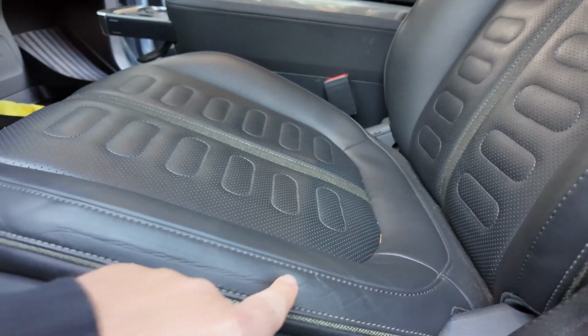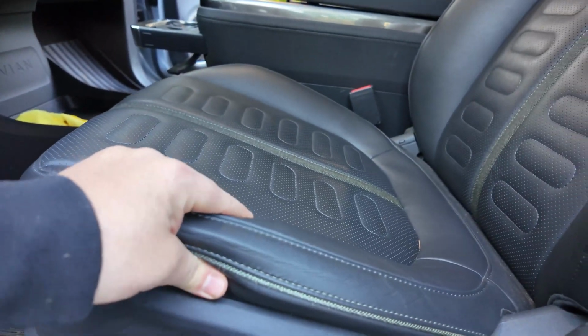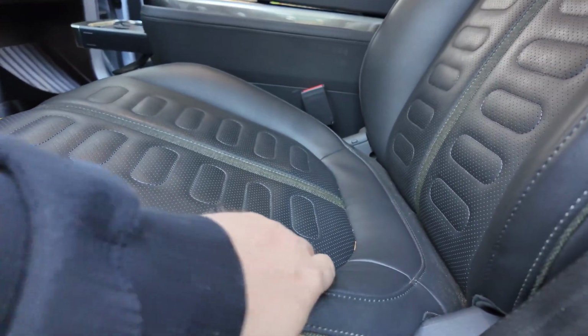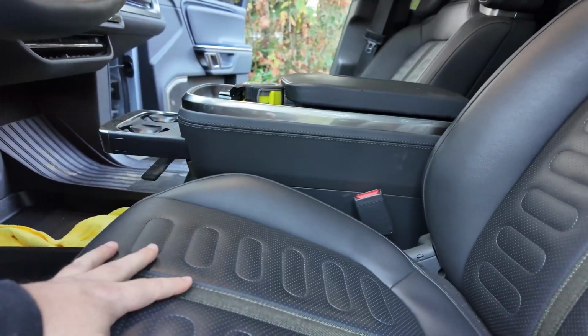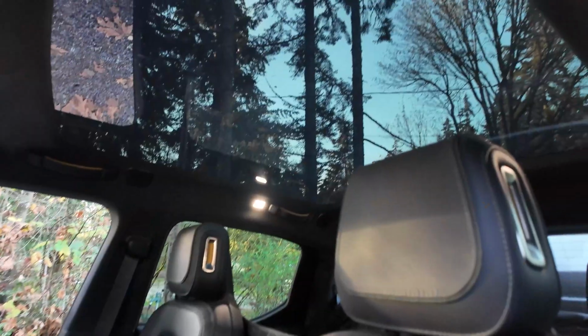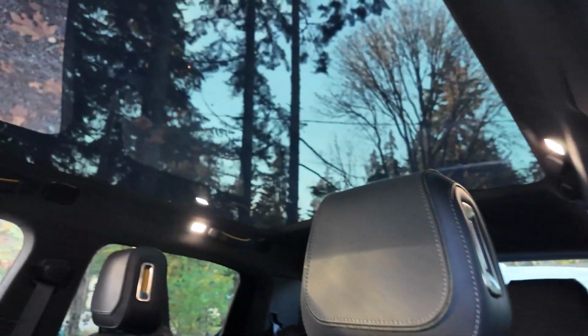I'm seeing a whole lot worse in other manufacturers, especially, I mean, yes, this is still a newer vehicle, but this is 40,000 miles of me getting in and out of there. It's still quality. Everything is still holding up. My head hasn't put an indentation in it or anything like that. Same with the passenger seat.